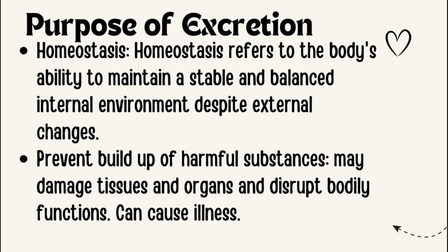Then basically the main purpose behind excretion, as I said before, is getting rid of waste outside of the body. But if we're trying to get rid of waste, why is it so important? This is because of two main things. One, we're trying to maintain homeostasis in the body. And two, we're trying to prevent the buildup of harmful substances.